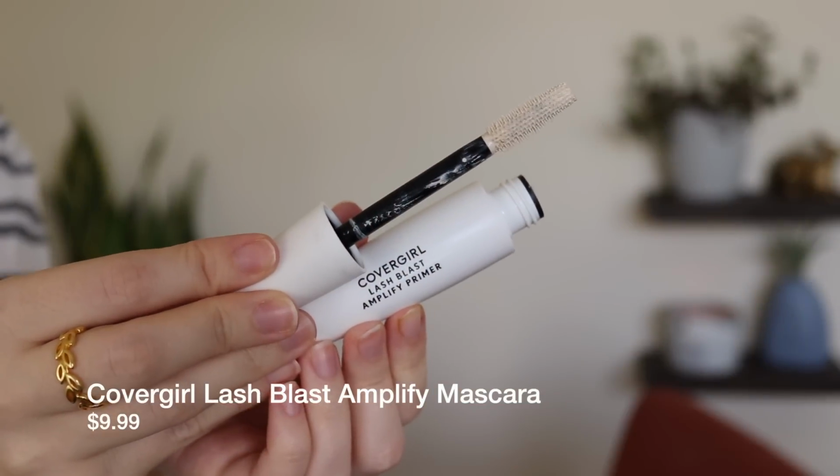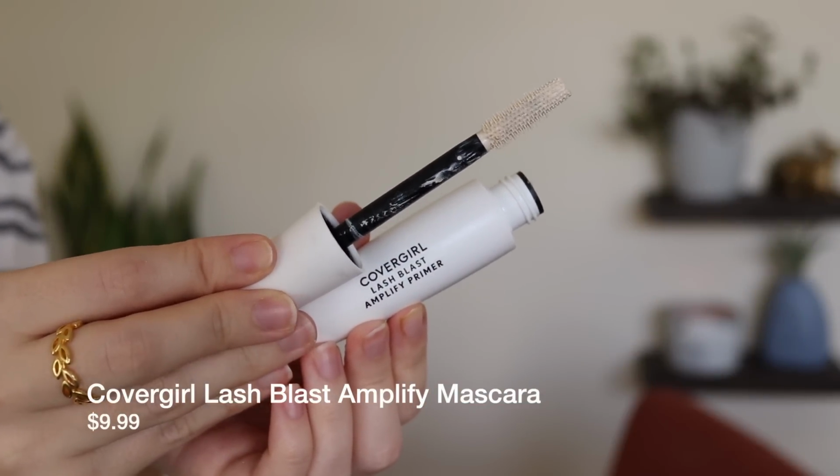And then the Lashblast Amplify Primer, I think what I've realized is I'm just not really a lash primer person. I don't like doing a whole extra step before mascara. I've compared it side by side, this on one eye and not on the other, definitely with this one. I think I've also done it with the Urban Decay one, and I think it gives a little bit of volume when I use it with this Clump Crusher one. But other than that, it really just doesn't make that big of a difference.